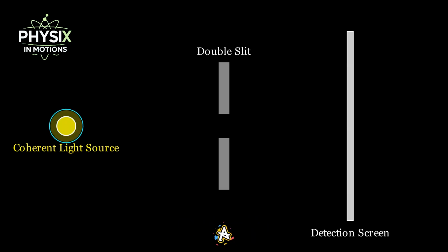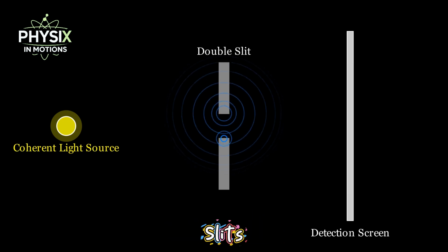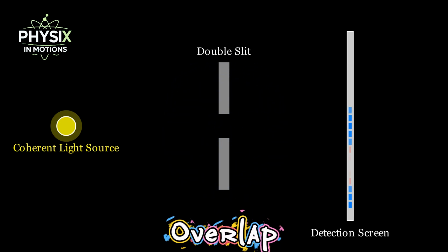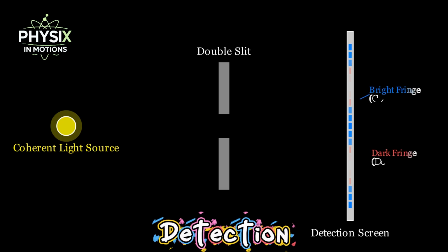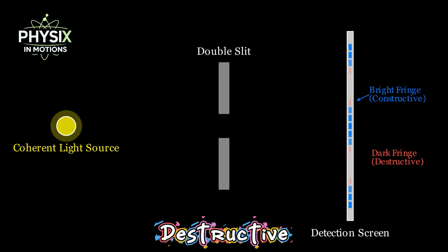Here's how it works. A coherent light source, like a laser, strikes a barrier with two parallel slits. As waves emerge from each slit, they spread out, overlap, and create a stunning pattern on the detection screen. Bright bands where waves add up, constructive interference. Dark bands where they cancel, destructive interference.